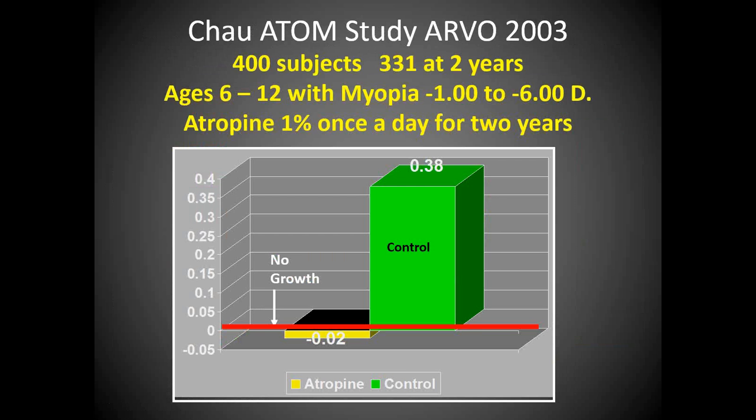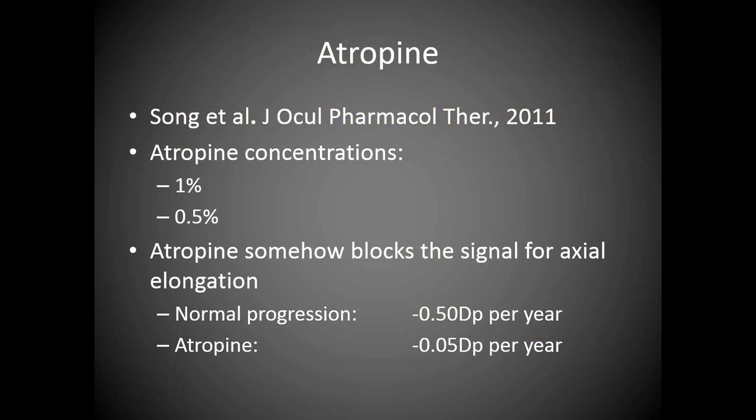Now, what about pharmaceutical intervention? Is this something we can pursue? Studies have been going on using atropine and pirenzepine for well over a decade, and this appears to be a very powerful tool in controlling the progression of myopia. It basically knocks out the progression for the most part, or at least this early ATOM study suggested that it would completely knock out the progression of myopia.